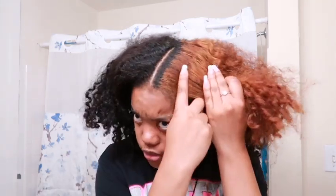I would attempt it today because I literally have the color that I'm going to use to lighten my roots and a little bit further down because these are darker. But I don't want to do that because I don't know how this color would react with the dark color only. So I'm not even going to set myself up for that.